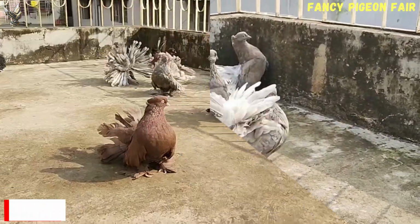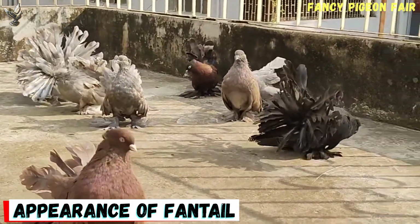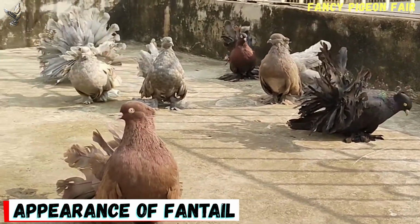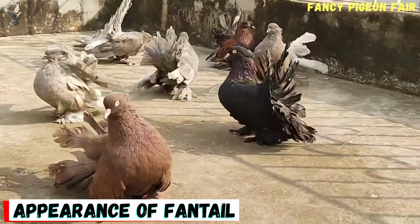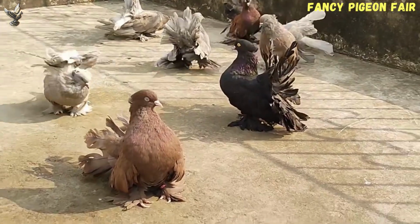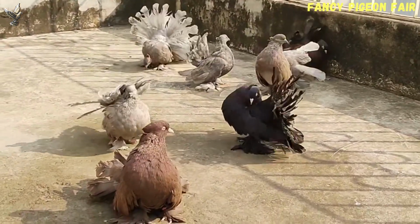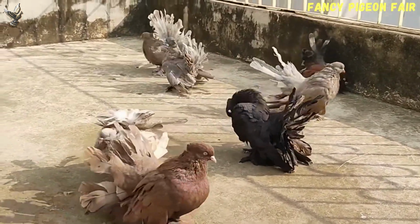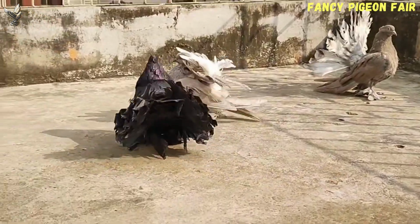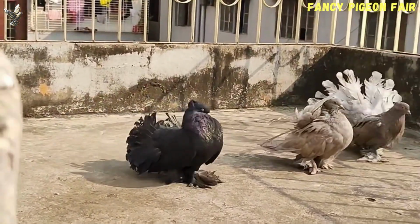Appearance of Fantail pigeon. As mentioned, the most distinctive feature of the Fantail pigeon is its tail feathers, which spread out into a fan shape when the bird is in flight or excited. The tail is made up of 30 to 40 feathers and can be up to 12 inches in length. The Fantail pigeon's body is medium size and compact with a rounded breast and a small head. They have bright, clear eyes and a short, curved beak.